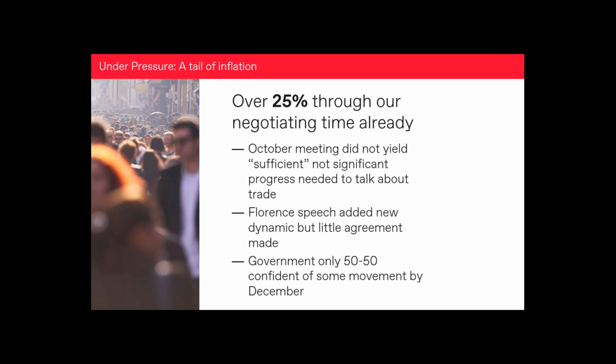that Brexit will live and die via international trade and investment. So either businesses such as yourselves investing in the United Kingdom and also trading abroad, also trying to make sure that everything that we make, do, sell here in the UK is replicated elsewhere. That is the golden ticket, but obviously it depends on the trading relationships that we then sort out with our largest customers. The government, this is a quote from David Davis, is only 50-50 confident, let's say there's only a 50-50 chance of some movement by the December meeting, which takes place on December the 14th.